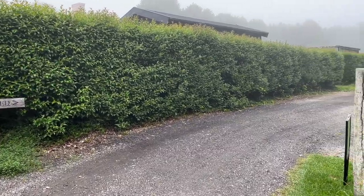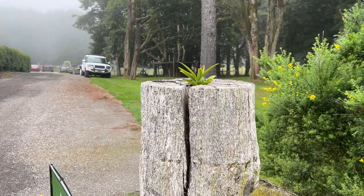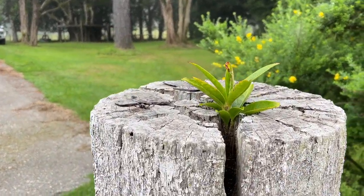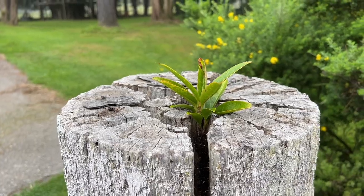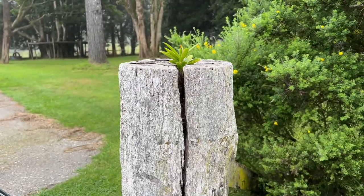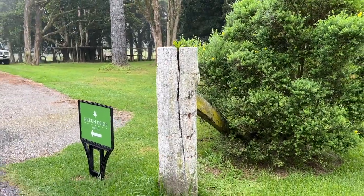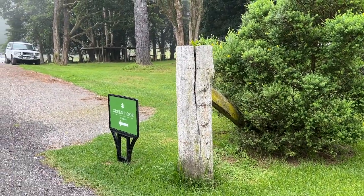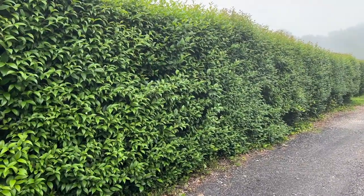Oh, look at this coming up here. Look at this. Wow, isn't that fantastic? Just growing out of that stump there. Wow. Just beautiful.